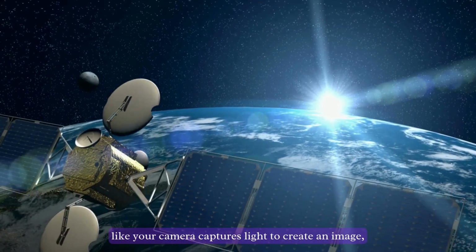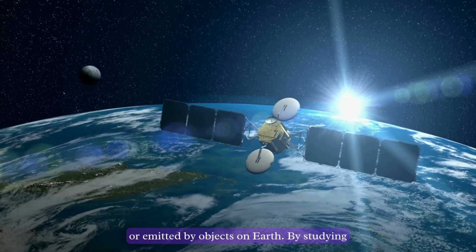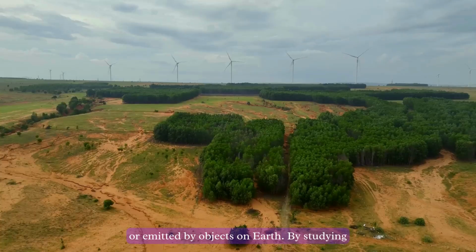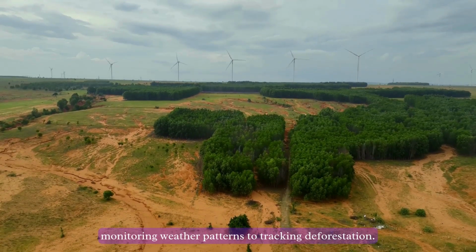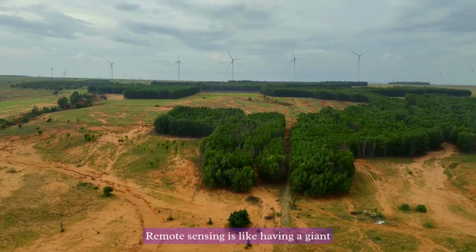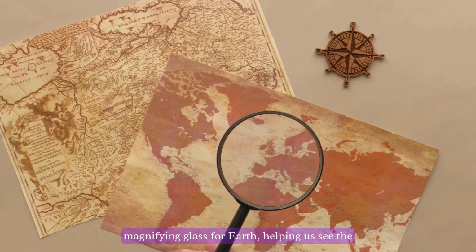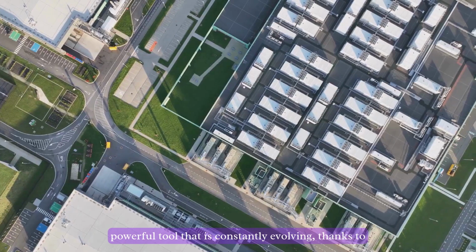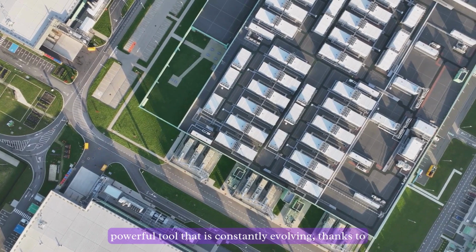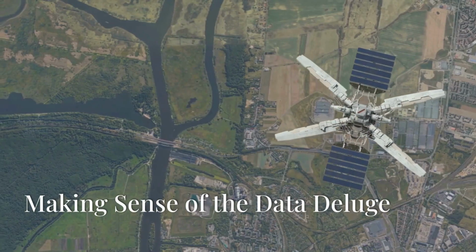Just like your camera captures light to create an image, remote sensing instruments record the light reflected or emitted by objects on Earth. By studying these images, we can learn a lot about our planet, from monitoring weather patterns to tracking deforestation. Remote sensing is like having a giant magnifying glass for Earth, helping us see the big picture and the smallest details. It's a powerful tool that is constantly evolving, thanks to incredible advancements in technology.